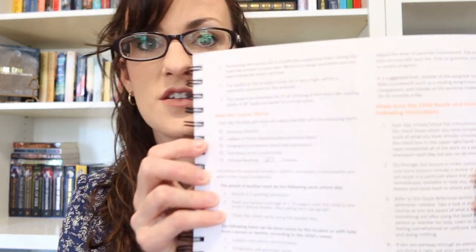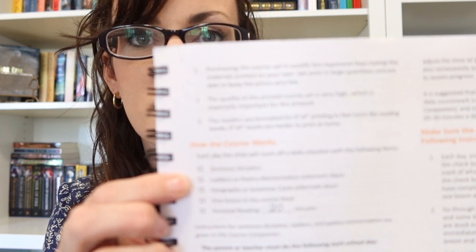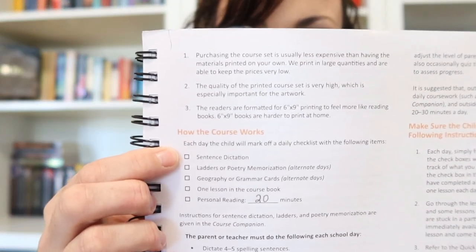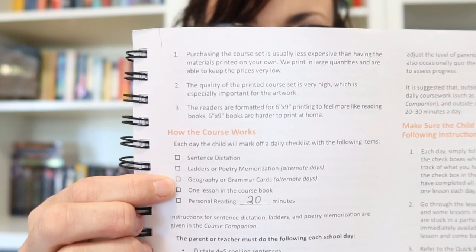And before he even starts the coursework, it starts, I don't know if you guys can see that, but it basically starts right here. Here we go. So there's things that he has to do every single day. The first thing that we do together is a sentence dictation. And that's basically found in the course companion. So it comes with this course companion. This is where basically you'll find the things that go along with the coursework.